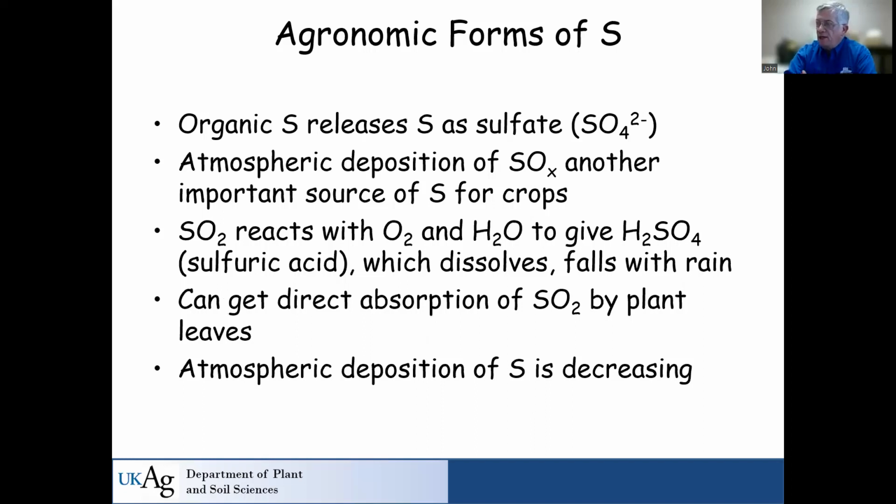But when that mineralization occurs again, you get sulfate released, and that's the form you find from organic matter. Atmospheric deposition of SOX compounds is a declining source, still important for many crops, but it's declining in its magnitude. SO2 is a particular SOX form that reacts with both oxygen and water to give sulfuric acid. That dissolves in rainfall and falls with it.